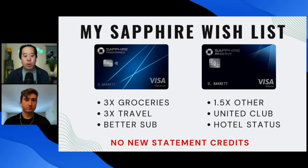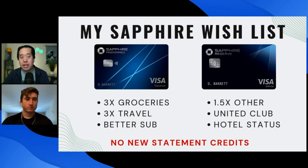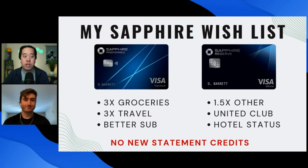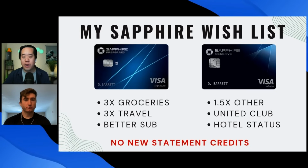There is the United Explorer card with 2 passes per year. And even that benefit on the Reserve would be helpful to make this a little bit more attractive in terms of a premium travel credit card. I would also like them to have hotel status, just like the Platinum gives you Marriott Gold and Hilton Gold. If you got Hilton Gold and Hyatt Discoverist, that would be a really big reason to get this card. And I think that would be really good for a lot of Hyatt people out there, especially because those Hyatt cards are okay, but the earnings aren't that great on them. So having another way to get Discoverist status on Hyatt would be a good way to go.